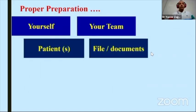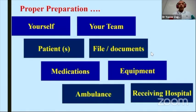So now you have to prepare yourself, you have to prepare your team, you prepare your patient, all the files and documents should be ready. And medication and equipment: the equipment used in the ambulance is sometimes different than the one used in the ICU. So you should be familiar with this equipment. Of course, communication with the ambulance team and the receiving hospital.